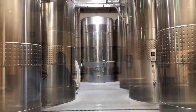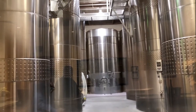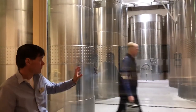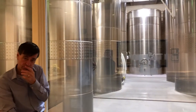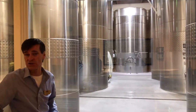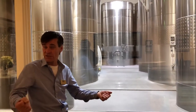But back here are stainless steel tanks. So all of Domaine Carneros production is from here, all done here. So stainless steel tanks for the first fermentation. We have 54 of these tanks, various different sizes. And those different juices from the different varieties, different locations, 30, 35 different juices. So enough capacity, we can keep all of the juice separate at this stage.